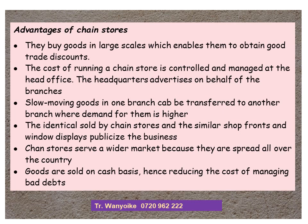Number three, slow-moving goods can be transferred to other branches where demand for them is high, and therefore it means that their goods may not overstay on the shelves because they can be taken to where the demand is high.